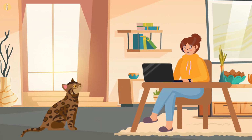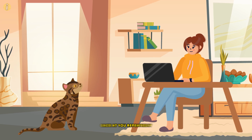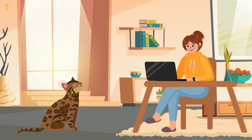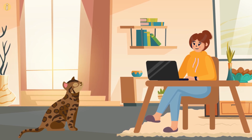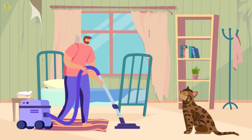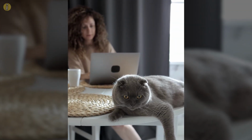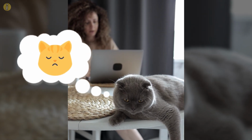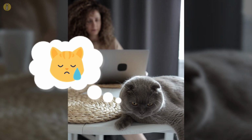Pets who feel comfortable around their pet parents tend to gaze at them repeatedly, not necessarily stare at them, but would constantly look for their parents. They'll look at you while you're working, doing chores, or during cuddle time. If your pet has a hard time looking at you, then you've probably cultivated an environment where it feels uncomfortable and distrusting of you. Can you fix that?